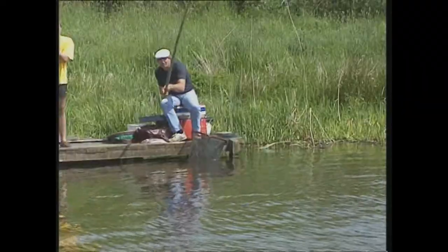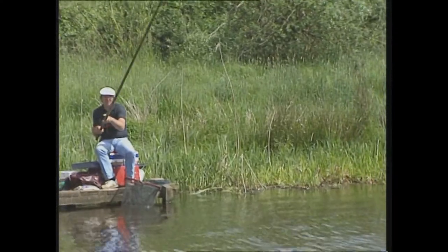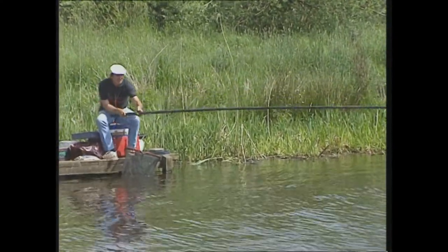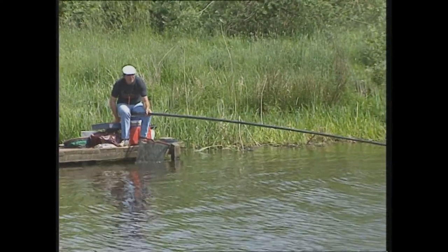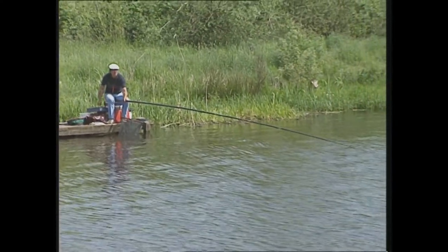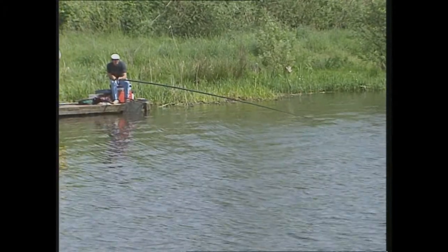It's fairly warm now, it's midday, the sun's up, it's fabulous weather for Ireland. I just had a little bite then, an indication of a fish. Thought it was on because the float lifted. Just run it down again. I say the sun's at its highest now, it's really warm, and it's a wonder the fish are feeding at all. But they are.